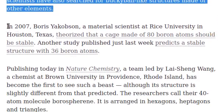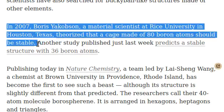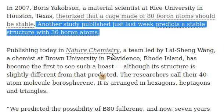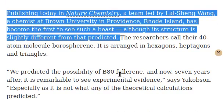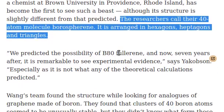In 2007, Boris Jakobson, a material scientist at Rice University in Houston, Texas, theorized that a cage made of 80 boron atoms should be stable. Another study published just last week predicts a stable structure with 36 boron atoms. Publishing today in Nature Chemistry, a team led by Lai-Sheng Wang, a chemist at Brown University in Providence, Rhode Island, has become the first to see such a beast, although its structure is slightly different from that predicted. The researchers call their 40-atom molecule borospherene. It is arranged in hexagons, heptagons and triangles.